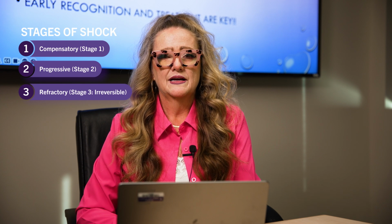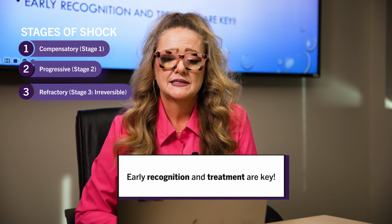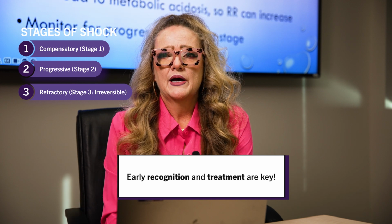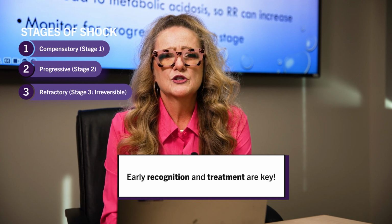So the first stage is called the compensatory stage. Stage 2 is the progressive stage. Then we get to that very sad irreversible refractory stage. And one thing I want you to know right out of the gate is that early recognition is key. If you have any healthcare experience, when people go into shock, unfortunately, it's not noticed until that blood pressure drops and until the patient is very symptomatic.